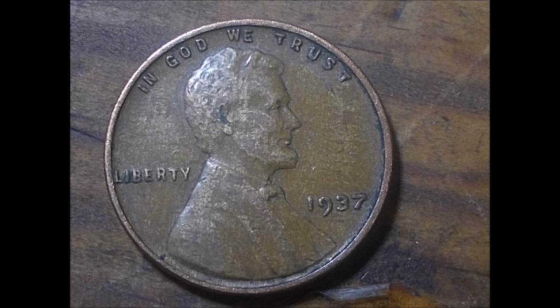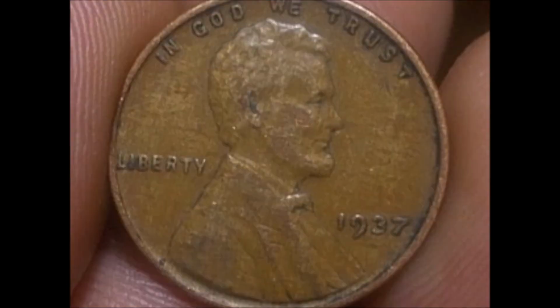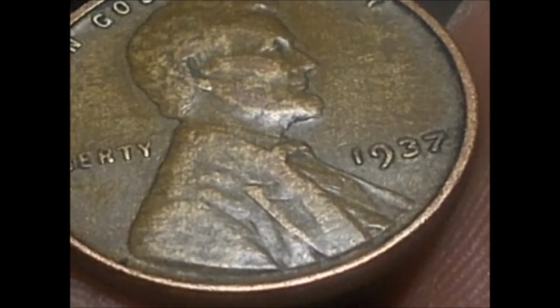This one is a gem to me. This old mint mark missing. I mean, it's gotta be one, just one in the whole United States of America. And I got to have it, huh? That's what I love about Lincoln Cent treasure hunting.